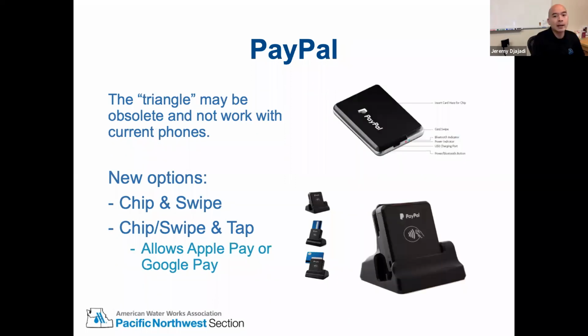The other thing is that I know that the triangles that we have circulated throughout the entire section and subsections are the old triangle where you hook into your headphone jack. Now, as you all may know, nowadays phones don't use a headphone jack anymore. So what PayPal does is they actually came out with a Bluetooth-based dongle. So that's probably one thing that you may want to take a look into as well.